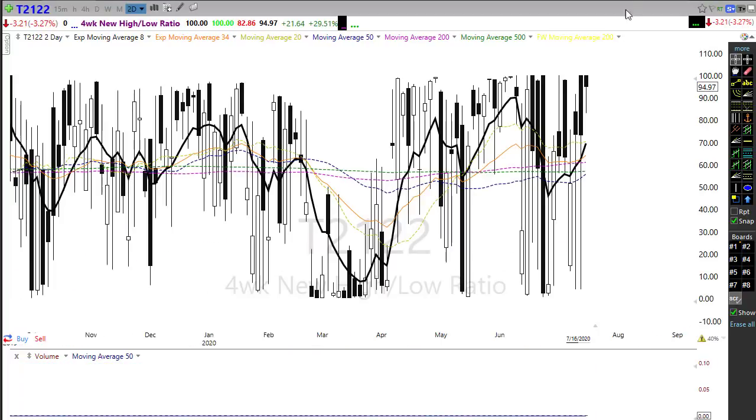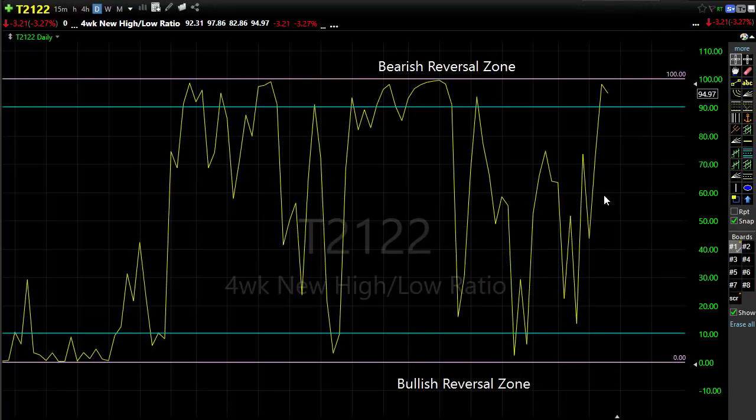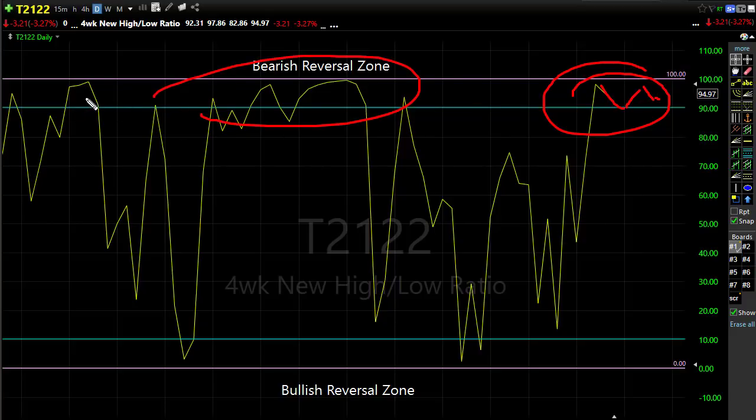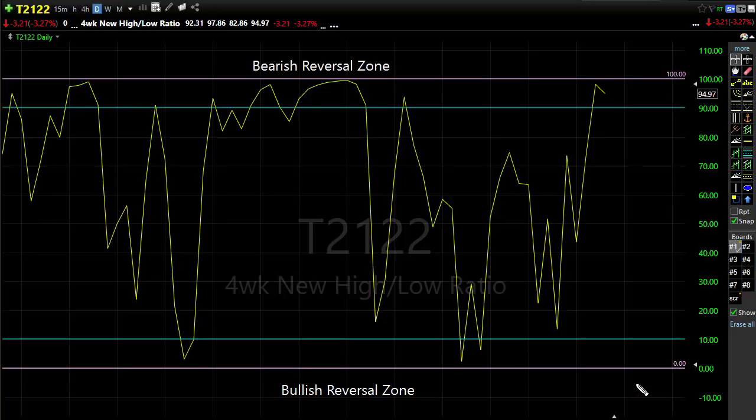T2122 continues to give me a little bit of a concern, because as you can see, we are pegged up here in the bearish reversal zone. We can linger up here for periods of time, but keep in mind, anytime we're up in this area, we tend to see that pullback come in the market. So I wouldn't be surprised at all to see a little pullback coming in the market. It may not happen today. It may be next week we see that little bit of pullback. But let's watch that closely.